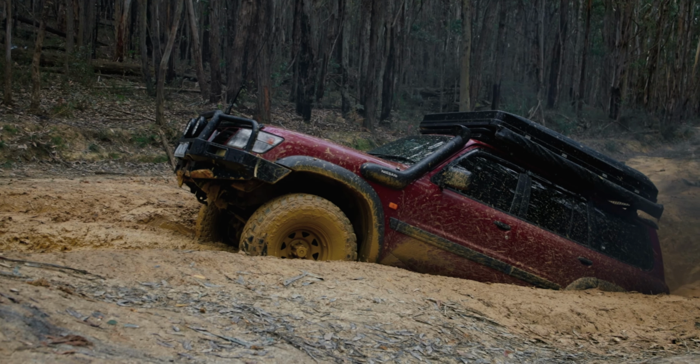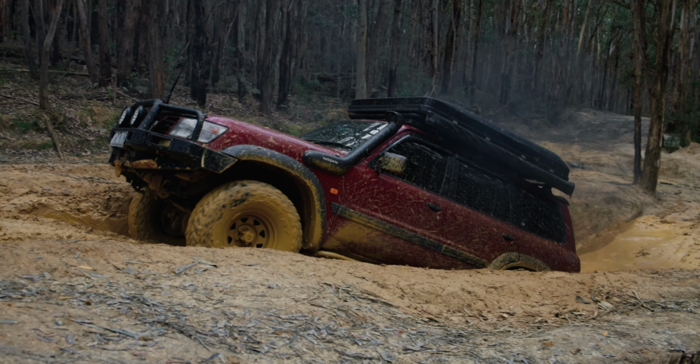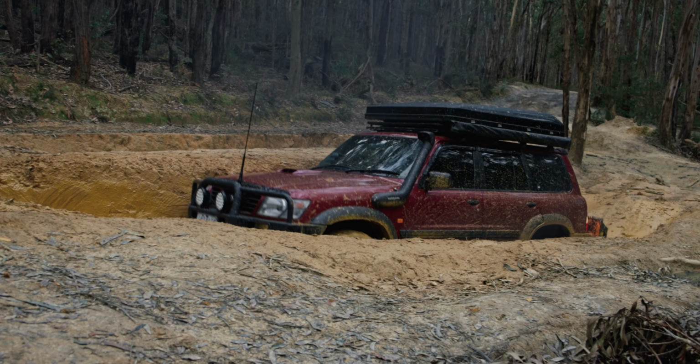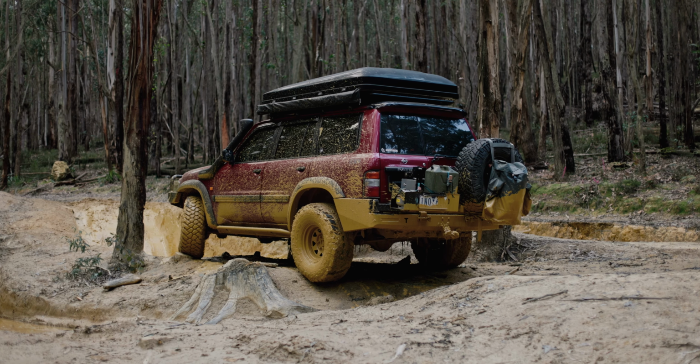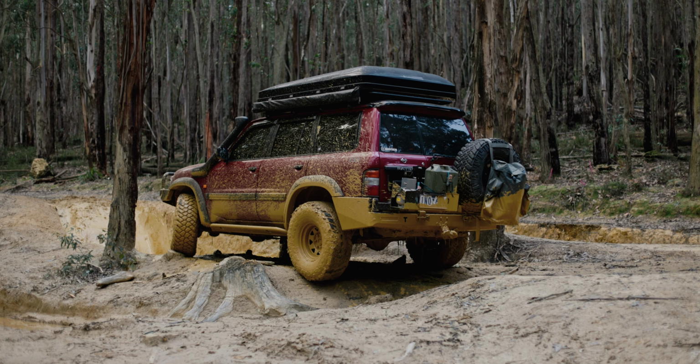This whale was not getting up there anytime soon. I'm not sure who's getting through this stuff because it is seriously slick, but props to you. Now that I've got clay firmly packed into every square inch of the Patrol, it's time to take the chicken track.